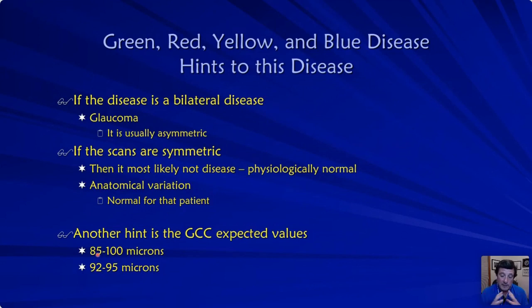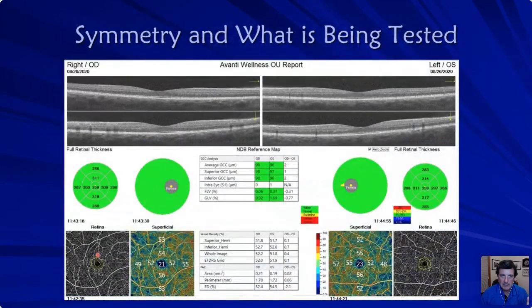And it could be just normal for that patient. They could be 80 or 75. Start getting down around that range, you want to make sure it's not a disease process. But again, if they're symmetric, it's probably just a physiological normal. And then that it might throw off the thickness maps, as we go through some examples. So again, I like knowing what the GCC is, and I like knowing the symmetry between the eyes. And that right off the bat is probably the best clue or hint I can give you when looking at these.